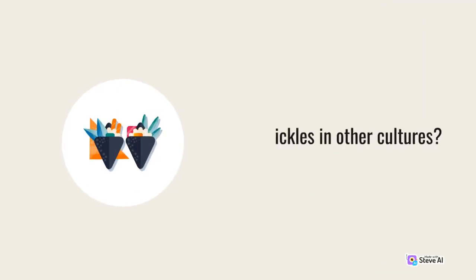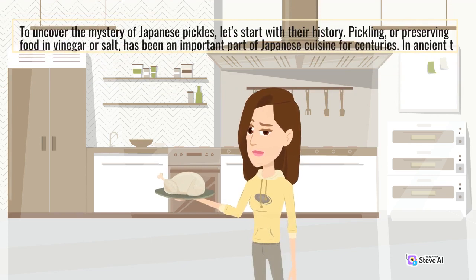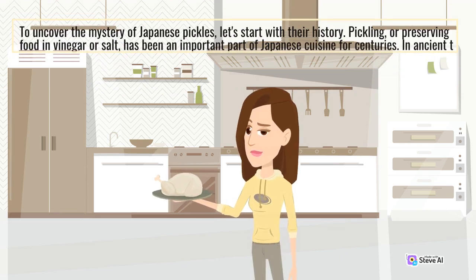Pickles in other cultures? To uncover the mystery of Japanese pickles, let's start with their history. Pickling, or preserving food in vinegar or salt, has been an important part of Japanese cuisine for centuries.